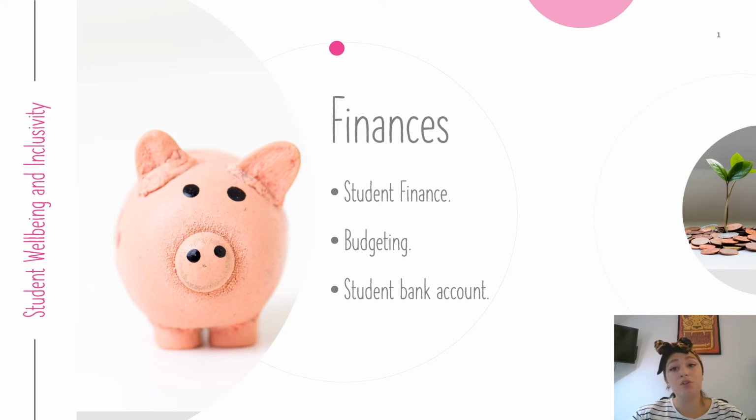Try not to use your overdraft. It can form bad habits and is also very difficult to get out of once you get into it. You might find it useful to have separate bank accounts as well, with one that contains money for bills and expenses and the other for personal spending.